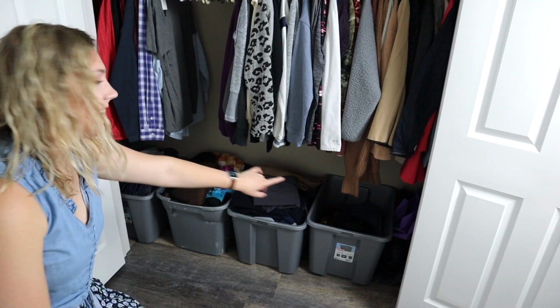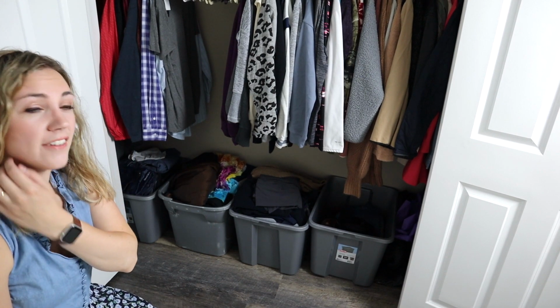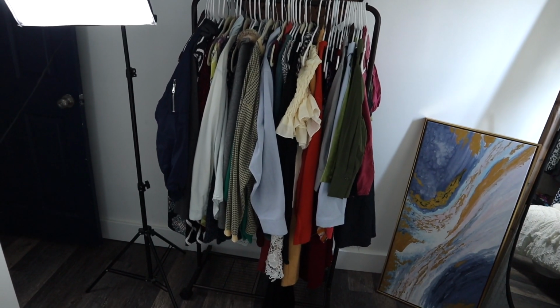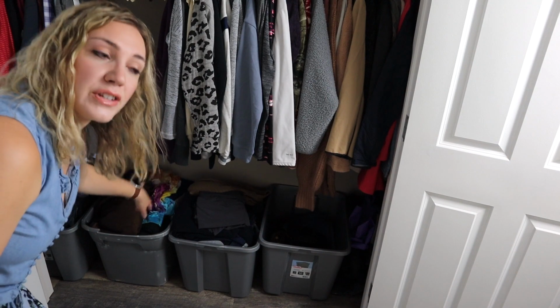All right, so then if you look at these bins down here, these are all the things that I have to list in addition to the stuff that is hung up, which I will give you a better look of right now. So yeah, that's all the stuff that I'm getting ready to list. And this is the stuff that has yet to really be considered, I would say. But honestly, even these bins are organized to me.